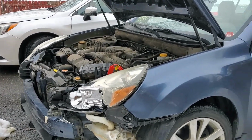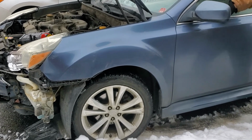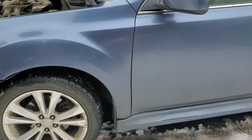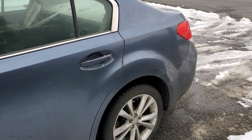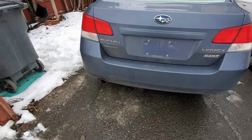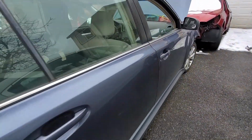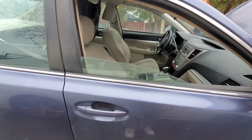Yeah, I'm pretty sure this won't take a lot to fix. The body's in pretty good condition. Interior's okay. Bumper's been smacked once. Was that window down all the time? Down, yeah. Okay, all right.